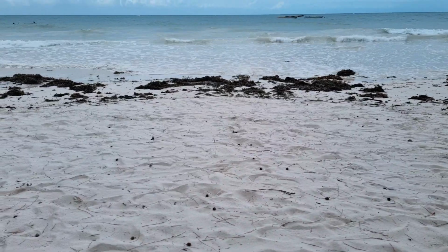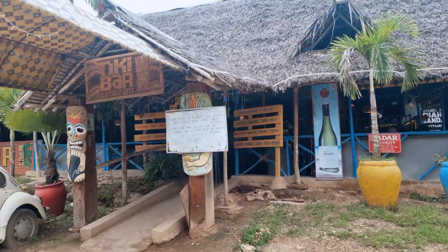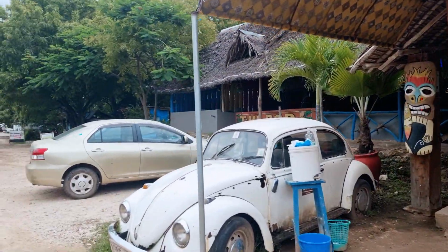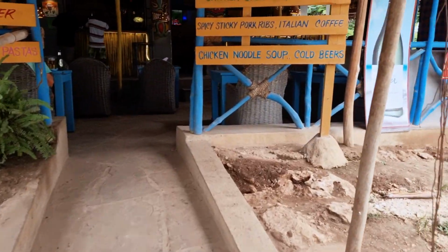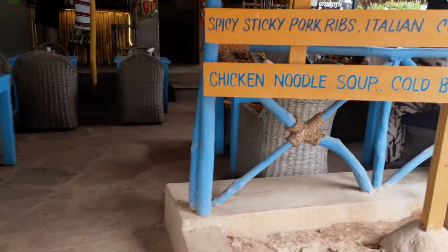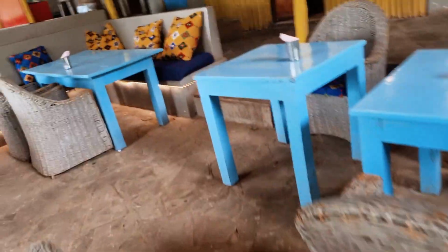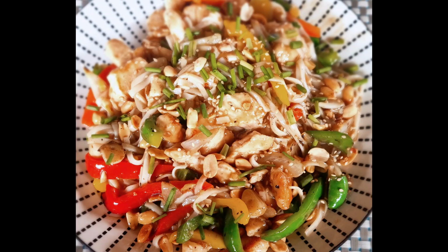At midday, you then take a stroll towards Tiki Bar, which is located right next to the beach, for you to enjoy some good ocean time before or after your meal at Tiki Bar. It's that place where you must stop by for your cocktails and a blend of Kenyan and international cuisine. While you're there and enjoying the cocktails, definitely give a try to their seafood. Wow, chef's kiss. And then their kung pao chicken stir fry with the noodles. You'll definitely love it.